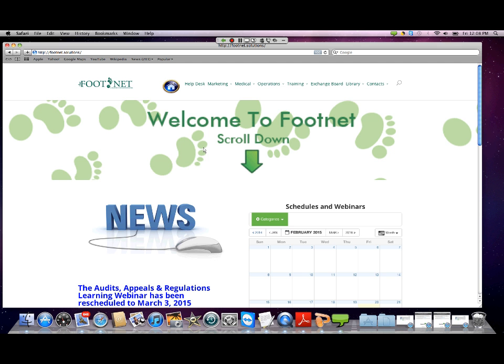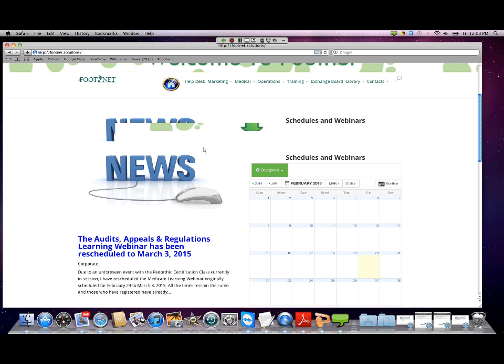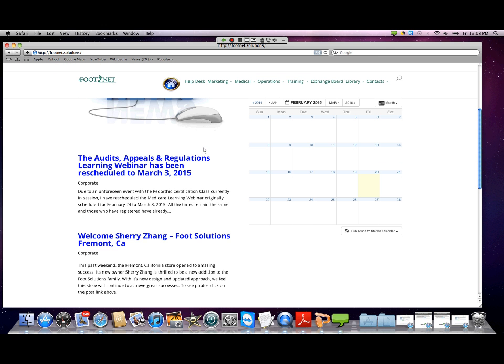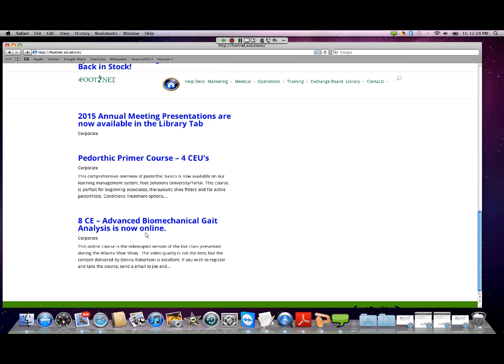Here we see a number of items that we have posted. What is important to remember is that after a certain amount of time we have predetermined, 7 to 10 days, these items will start to fall off of the News and Announcements section. And you'll actually start to find that the documentation and information related to these news pieces will then be moved into a respective category within the platform where they should be.